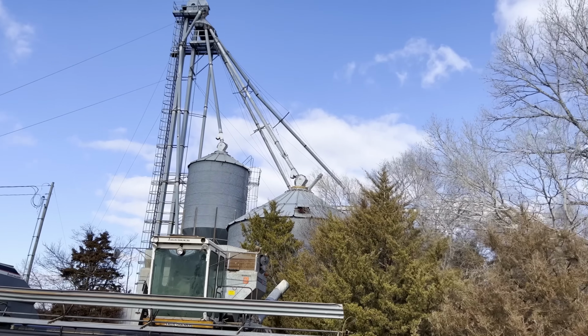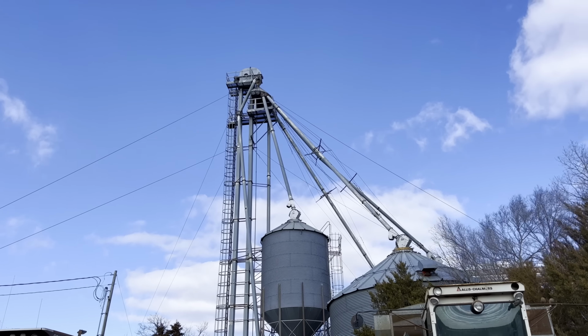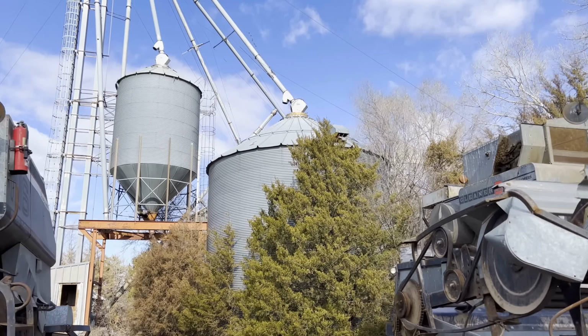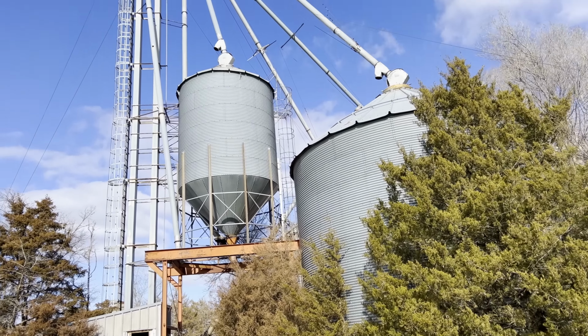Check out these buildings here. Big old grain buildings way up in the sky. I don't even know how many hundred feet tall that is. Thing is huge, that's for sure. They didn't sell any of that at the sale. I'm sure they were worried about liability, somebody trying to cut it down and something falling on them or falling on somebody else or something like that.